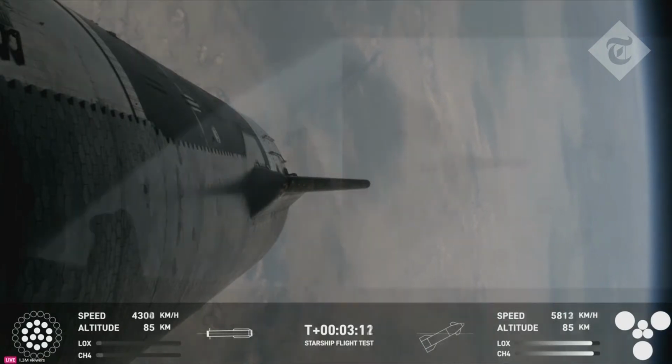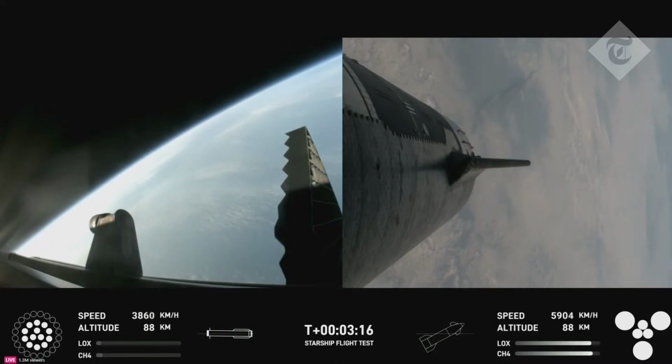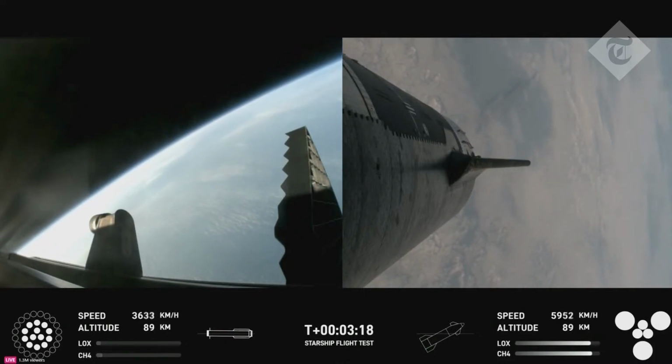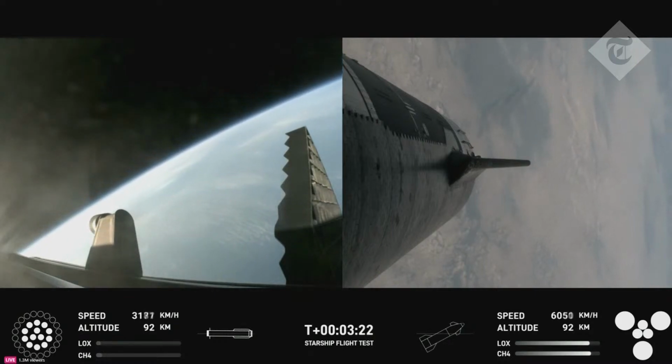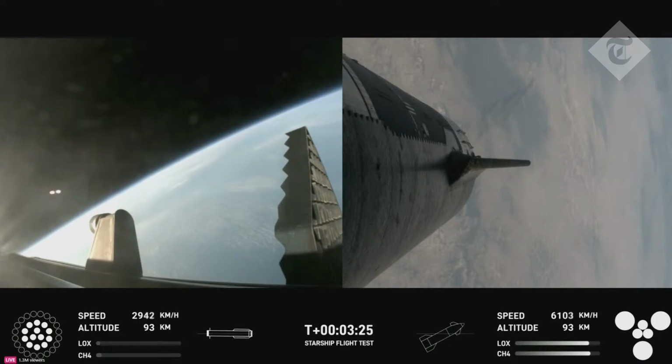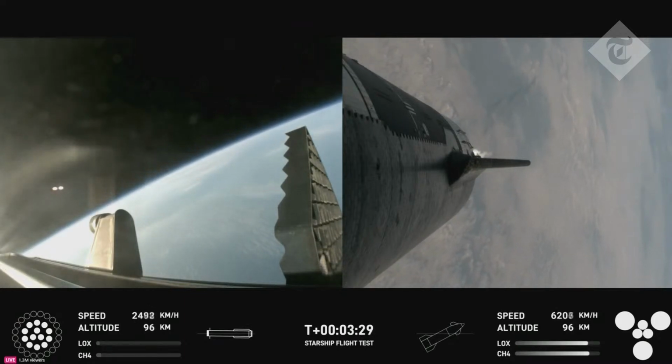Booster boosting back. Looks like all 13 are lit. Kate, we got a booster on the way back to the Gulf and a ship on the way to space. Acquisition signal. Stennis. Ship chamber pressures are nominal. Ship power and telemetry nominal.